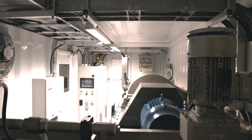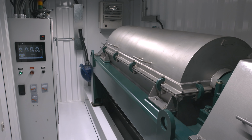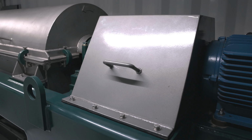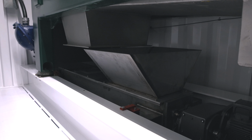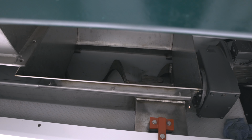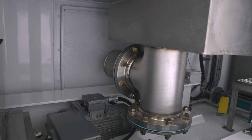Introducing Containerized Decanter Centrifuge processing systems by Allied Industrial Dynamics. Experience the pinnacle of solids and liquid separation with our mobile self-contained turnkey solution. Tailored to meet specific client requirements across diverse industries, from tunneling and boring to food manufacturing, water treatment, and beyond.